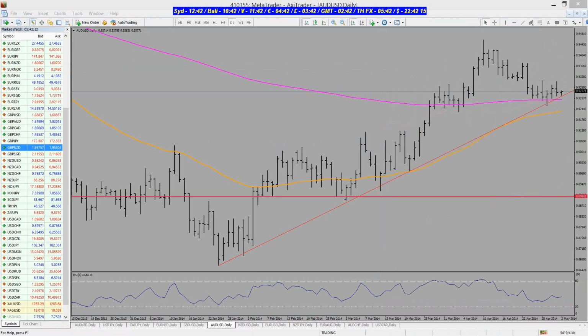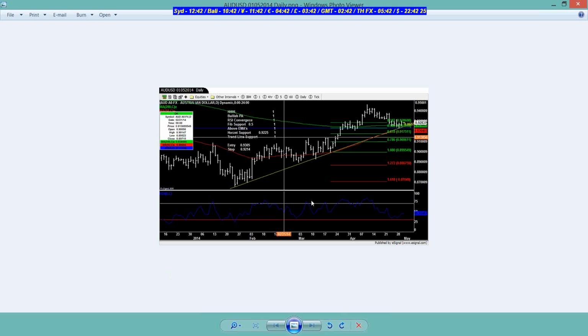Aussie dollar daily. Yeah, you're online. I can see you're here. So let's have a look at that. Higher highs, bullish price action. You've got your fib in the right place. You can drag it a bit further across so price is not hiding at all.